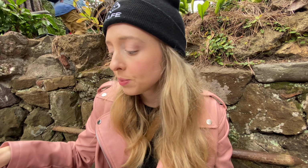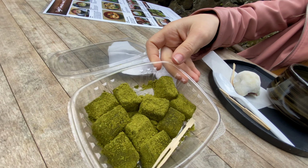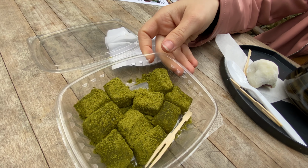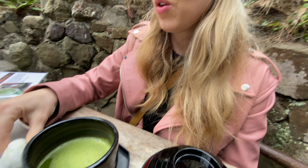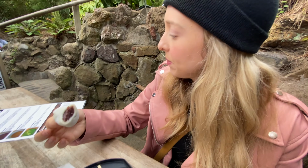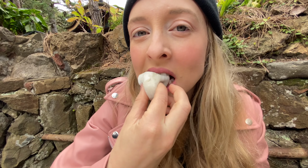That is called... So these ones, that is called wari mochi. It kind of looks like a mochi. And this little bean paste thing is watashi. Good stuff.